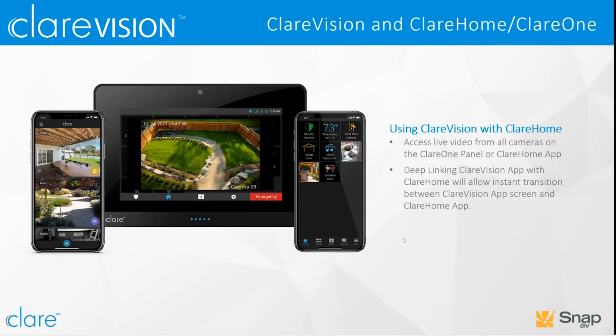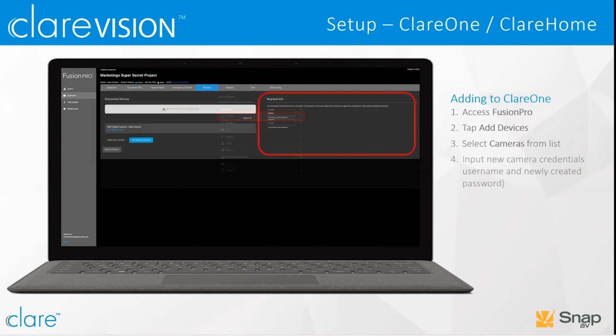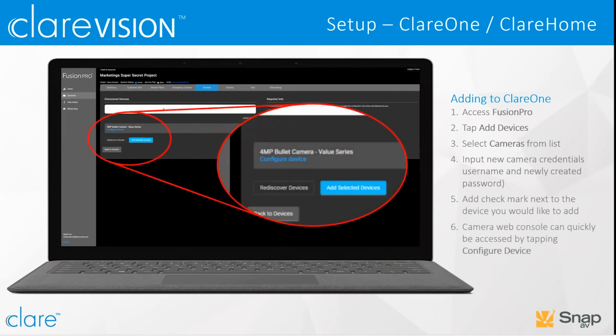The user experience is very similar, and yet we also allowed you to do a straight up camera install and not have the burden of all of the security interface. Adding it, Jerry's going to show you this, so I'll go through it quickly, but it's more or less the same way. You go into Fusion Pro, you scan the network. It scans the network for ClareVision products. You add the devices, you enter the credentials, and if it discovers 6 devices and you've used the same credentials across all 6, you can add all 6 at the same time. And that's about all there is really to it.